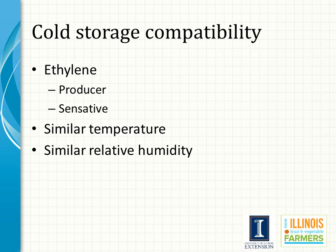Well, what happened here? I put muskmelon in the cooler, which produced lots of ethylene, and I put peppers in the cooler, which are really sensitive to ethylene, and the muskmelons have resulted in a hastening of the ripening of the pepper. So I would like to keep ethylene producers and ethylene sensitive crops stored in separate coolers. Additionally, there are other compatibility issues.